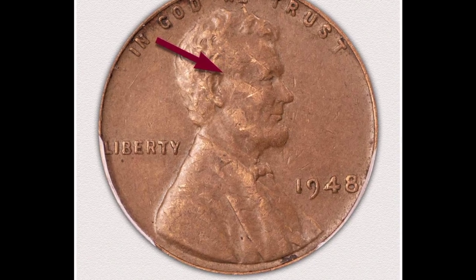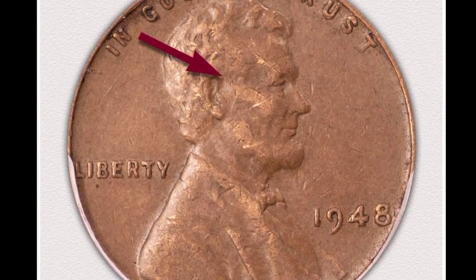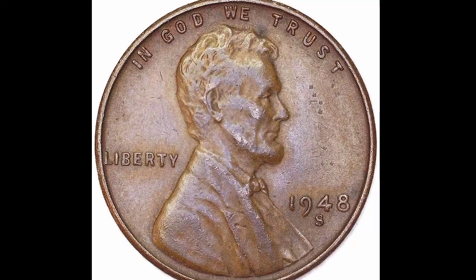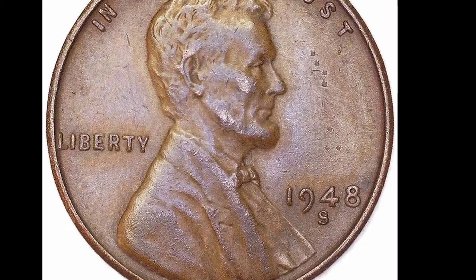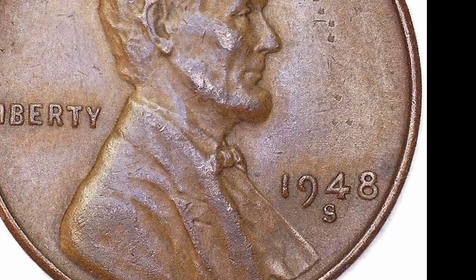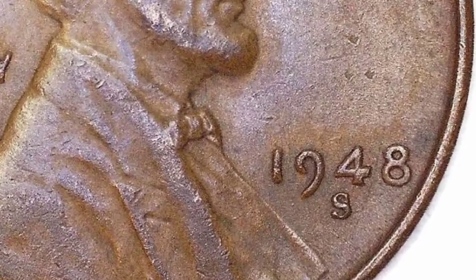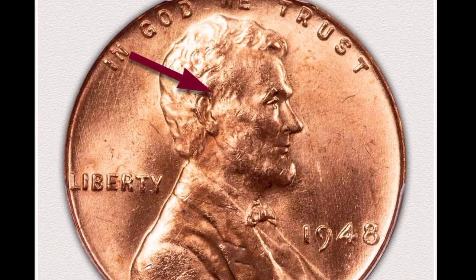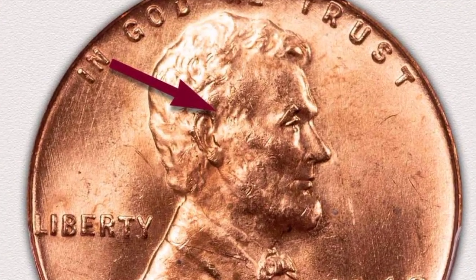This is Lincoln 1 cent 1948 with no mint mark in extremely fine condition, coin value $100,000. This is 1 cent 1948 with S mint mark from San Francisco Mint in uncirculated condition, coin value $2,000. This is 1 cent 1948 less mint mark, error condition, uncirculated, coin value $200,000.